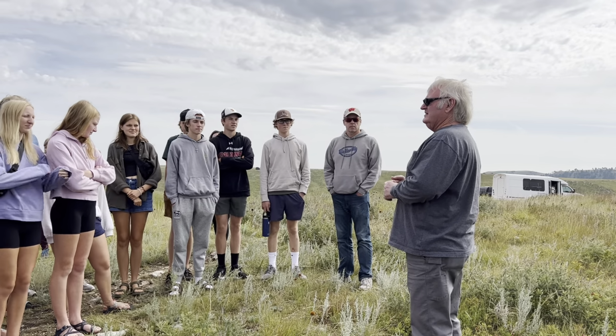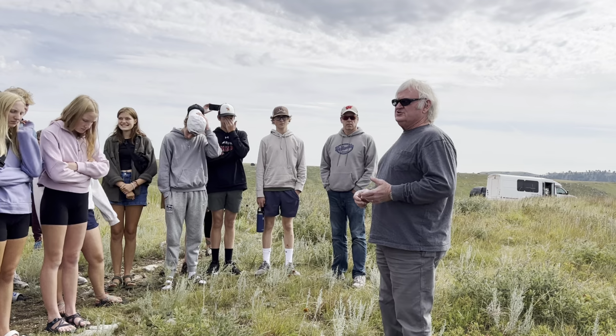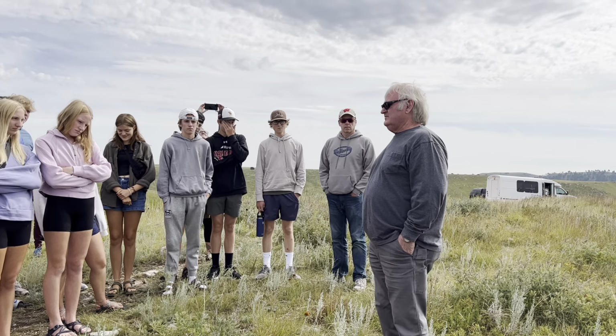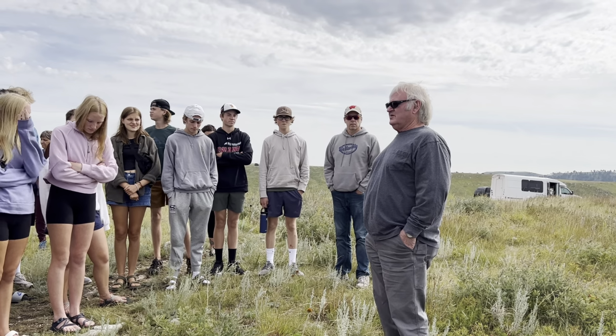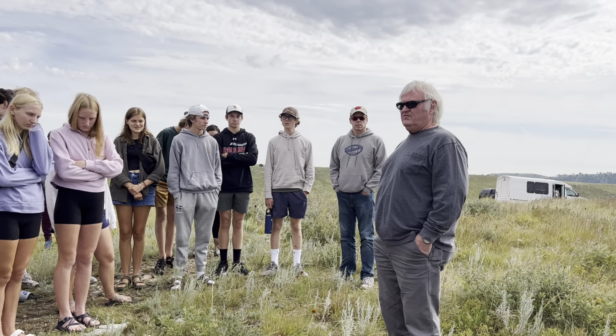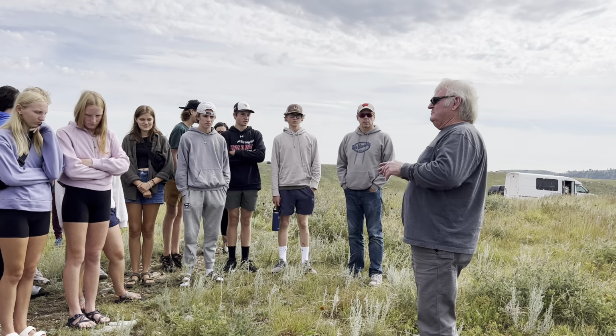Where we are standing is a great place. There are 4 major geologic features that make up the Black Hills, and basically this is a good place. We can see all 4 of them from here. This is why I wanted to bring you down here.